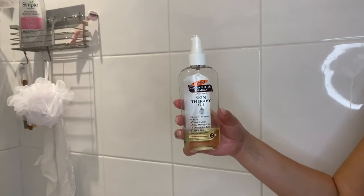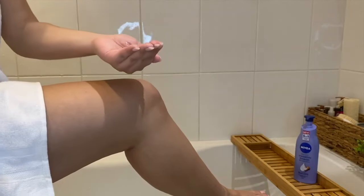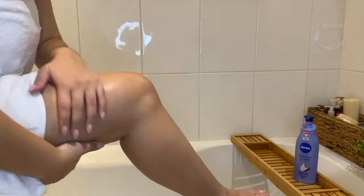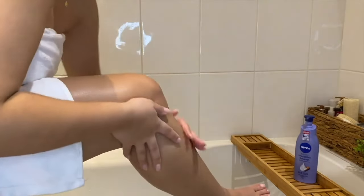When I get out of the shower, I tend to just pat my skin with a towel, but just slightly, enough to keep my skin damp, because then I go in with a body oil, and for this I'm using one from Palmer's, which is their skin therapy oil. Definitely a staple in my skincare. I love how my skin looks and feels after using this, and it just absorbs well into my skin.